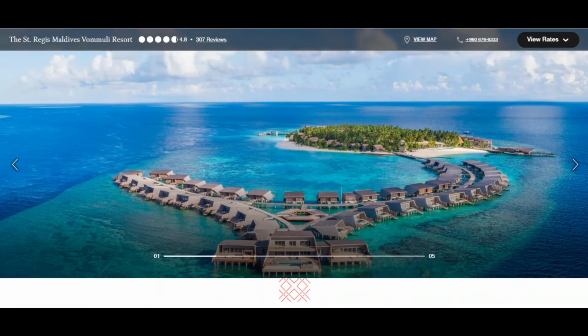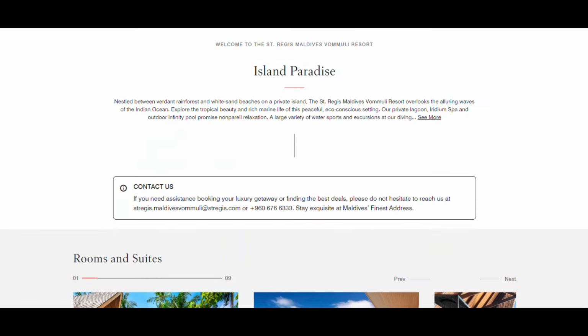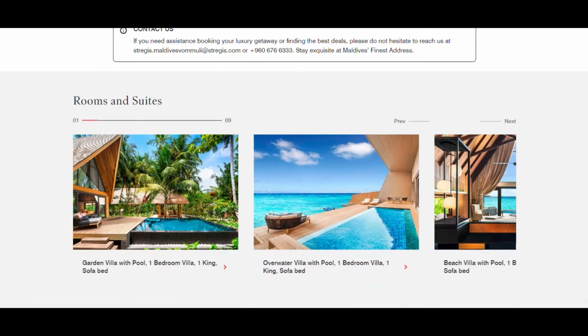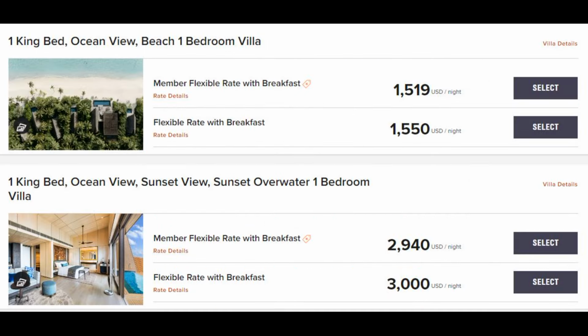The St. Regis Maldives, located in the Indian Ocean, is a luxury Category 8 resort with Marriott, where point stays will start at 88,000 points during low season and go up much higher during peak time. Rooms at this resort will start at $1,500 US per night for a beach villa and $3,000 a night for a coveted ocean water villa.